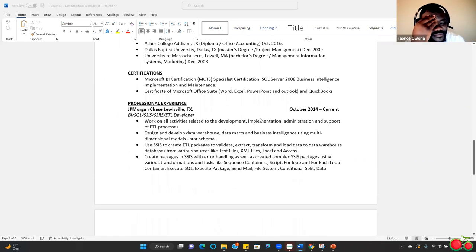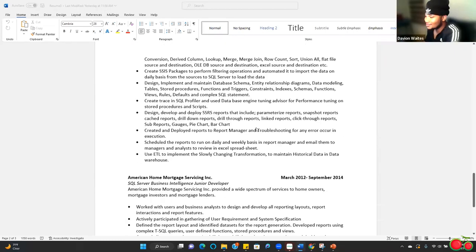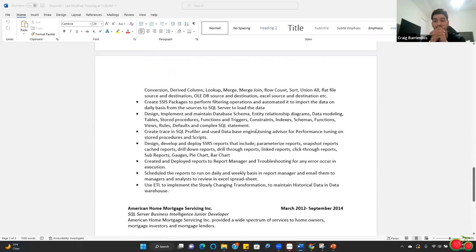Is it really necessary to explain those? Just mentioning it is enough, right? I believe it should be a paragraph and then you can add some bullet points, but not like that. That's too much. They almost gave the definition of what SQL is, what SSIS is.